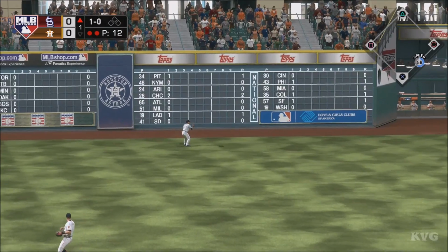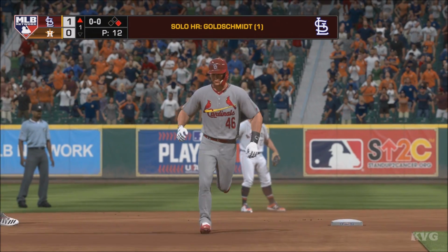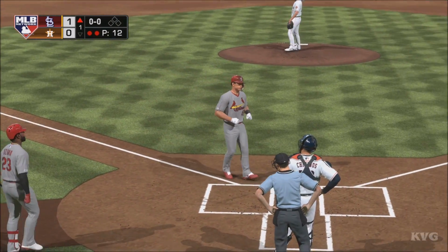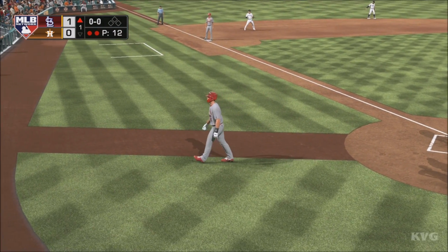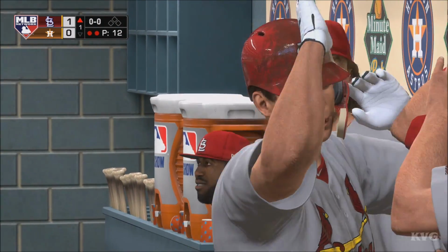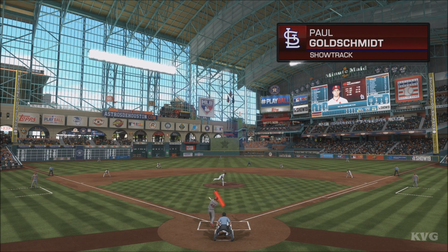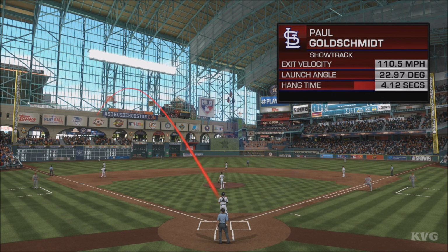Goldschmidt swings and hits this one very well out to deep left field. It's up and out of here into the archways. A solo shot here to left, and it's now a one-run ball game. Certainly a tape measure shot there as we take a look at it with our Statcast technology. 111 miles an hour was the exit velocity, so it comes as no surprise that it carried as far as it did.